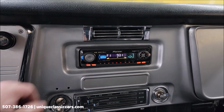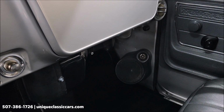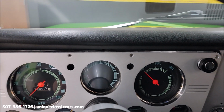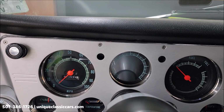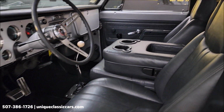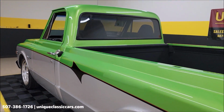.350 V8 power. Here you can see the Pioneer fired up. Has the speakers down the kick panels on each side. Make sure we're in neutral. No rips, tears, or holes in any of the seats. Notice anything like that. Door closes nicely. Let's take a listen.